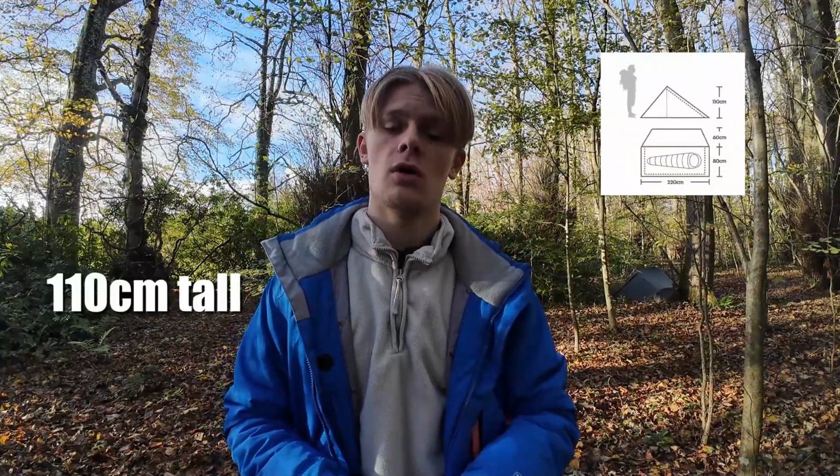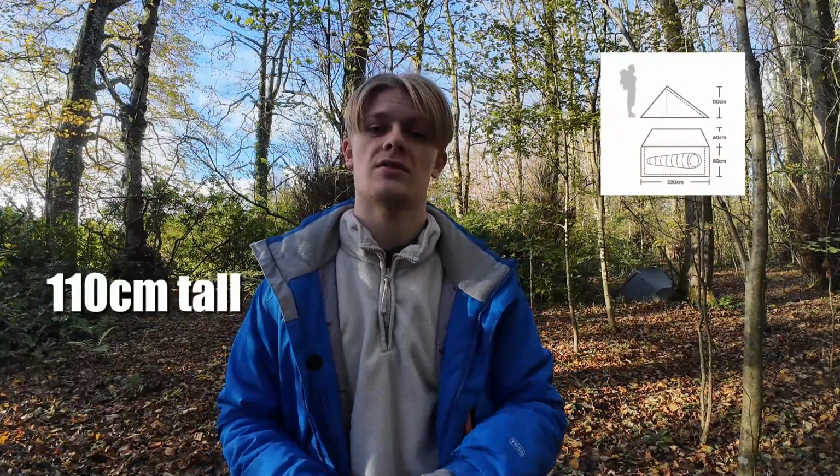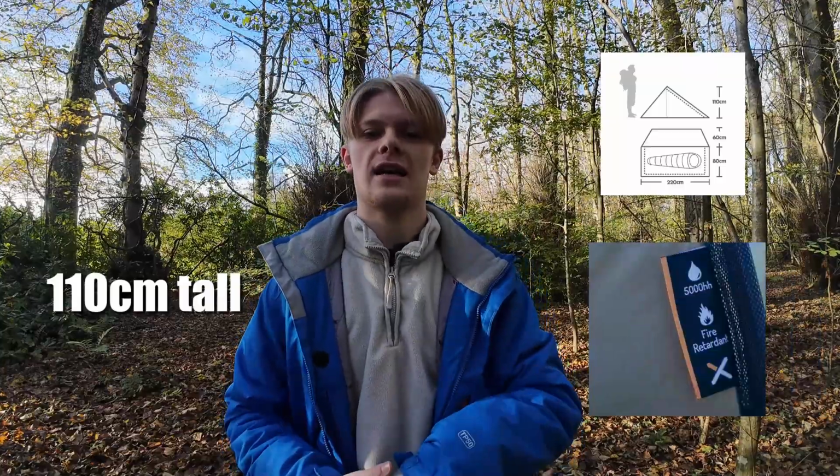While it's easier to spot because of its higher profile, standing at around 110 centimetres tall, the trade-off is well worth it because of its 5000mm hydrostatic head. Its ability to withstand torrential rain and gale force winds, if you pitch it right, is impressive. If stealth camping isn't your priority, then the BOBCAT 1 might be the right tent for you. If it is though, you might want to take a look at this next tent.